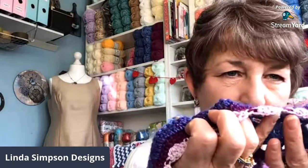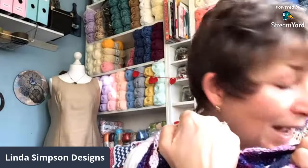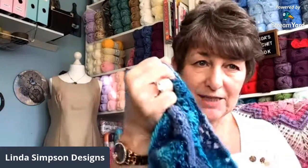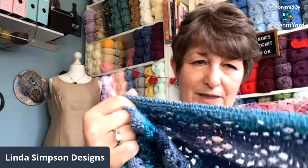And with this one, I did a shell to finish it off. I did a shell around the edge. So I might do a shell round this one. Do you think a shell would look nice round that one? Because this is a lace, the fan pattern, do you think if I put the shell round the end of this, that would look nice? Or even if I did two rounds of shells. What do you think, ladies?